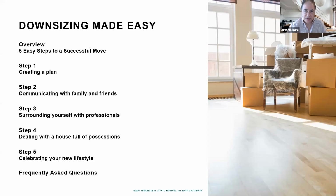Number 3 is surrounding yourself with professionals. As a real estate person, I would like to apply for that part of your professionals that you surround yourself with. My guess is if you have a home, you're going to be working with an agent to help you sell that, and possibly if you're looking to purchase again, to help you buy. So that would be something, if you chose, that I could help you with.